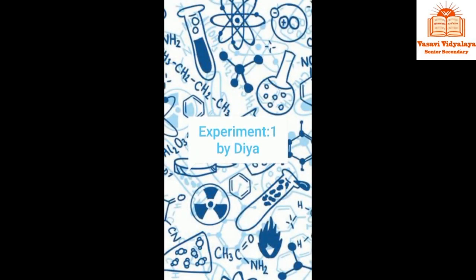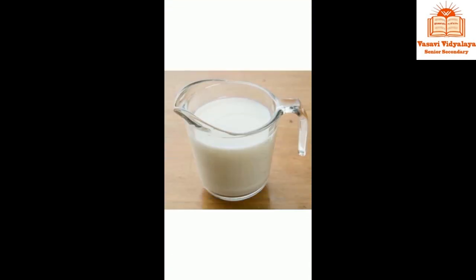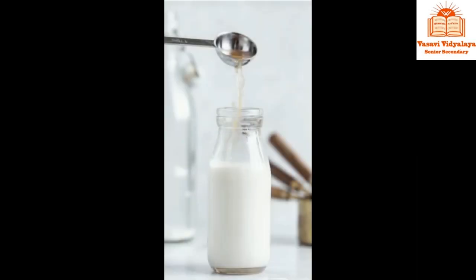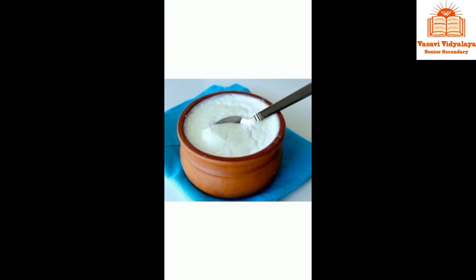Procedure for the formation of curd. Take 1 cup of warm milk and a teaspoon of lemon juice. We use lemon juice because it contains citric acid. Add the lemon juice to the milk. Stir well. After some time, we can see the formation of curd.